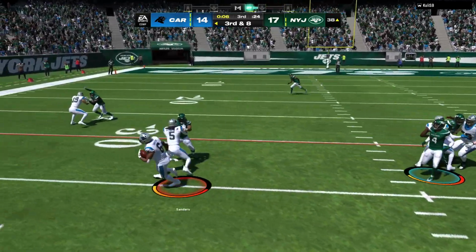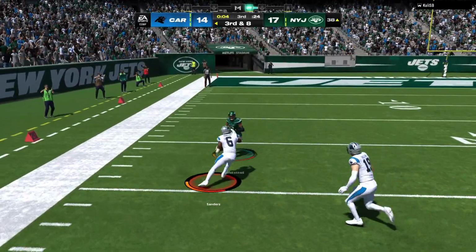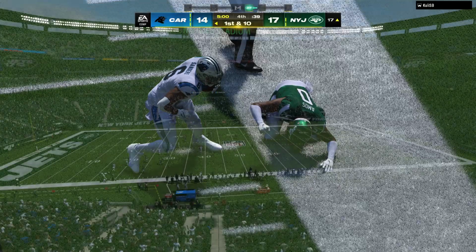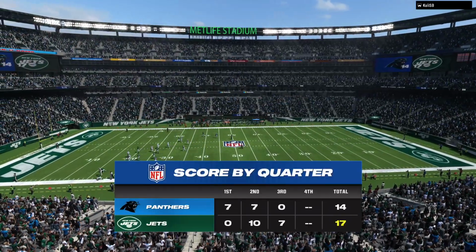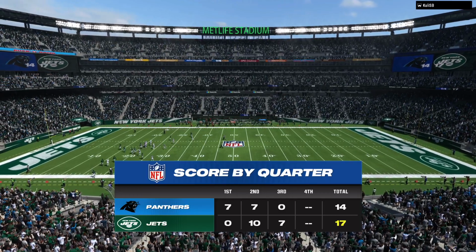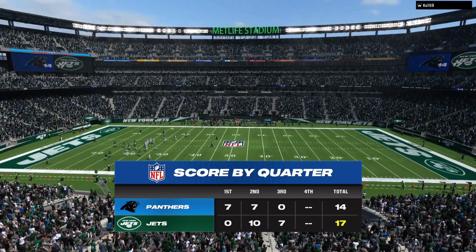Sanders here as they run out of the gun. And he's going to have a first down here as he gets this one to the 17-yard line. 3 quarters in the books. You're watching the NFL on EA Sports.